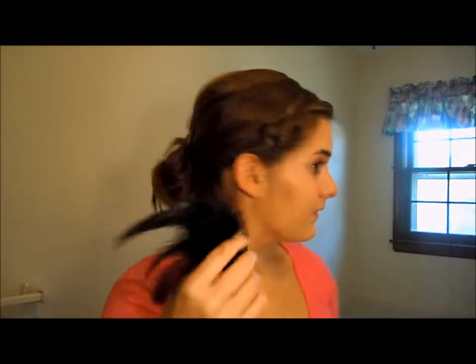So if you're going to be a little bit more adventurous, we can add this right in the back to kind of look like this, since feathers are definitely in, so I'll do that now.